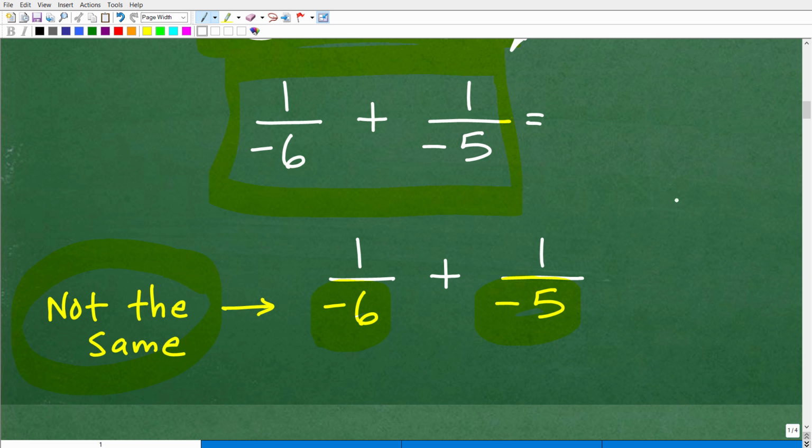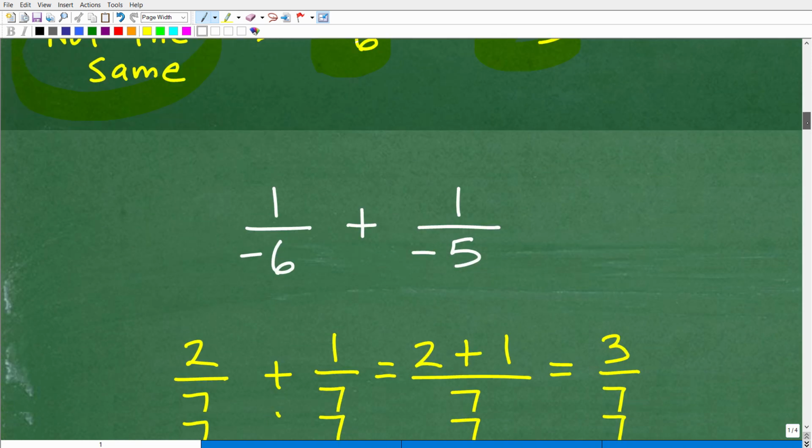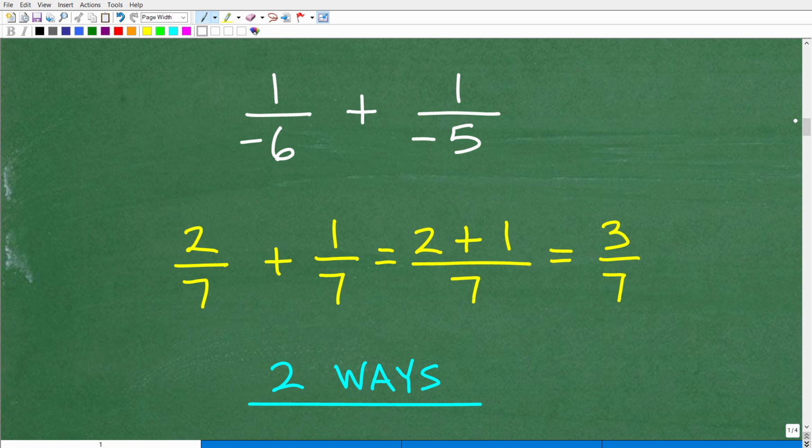So we're going to have to fix this up, and we're going to have to be thinking about what's in our brains here, right? If you're stumped, but you're thinking, I think I have to do that LCD stuff, well, you are on the right track. Okay, so what we have to do here is find the LCD, but before we find the LCD, let's just review. What we want to do is get these denominators the same.